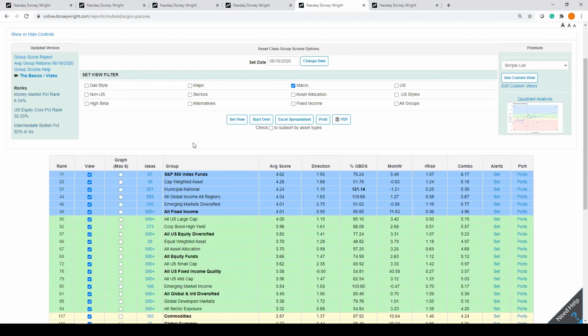So that's another place you can come to look at some more day-to-day, week-to-week movements, because those scores are going to change just about every day. They might change significantly, they might change very little. But it's one place you can definitely be sure to keep an eye on, and you can set alerts on the right-hand side of this asset class group scores page if you wanted to be notified of further movement. So a couple different areas that we can continue to look towards.